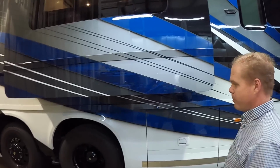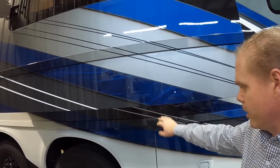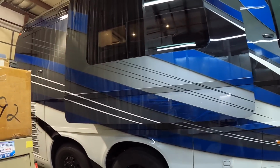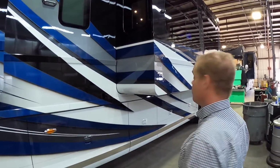Occasionally a customer will want something to go a little bit extra. You can see in this coach we've done some marbling effect, and we also did a set of black rims. Yeah, this is a cool paint job, totally different. About what year is this coach? This is a fairly new coach, 2020.